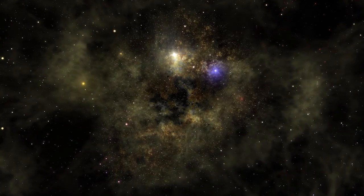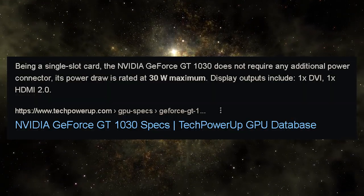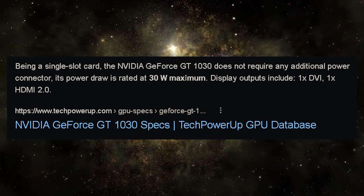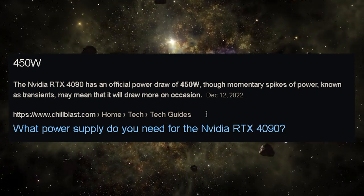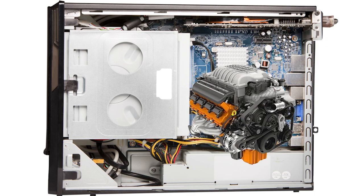Now one good thing about the GT 1030 is that it takes a very low 30 watts from your power supply, well, at least low compared to the amount of watts a RTX 4090 takes, which is 450 watts just from the graphics card itself. That's basically like placing a car engine into your PC and testing it out to see what happens.